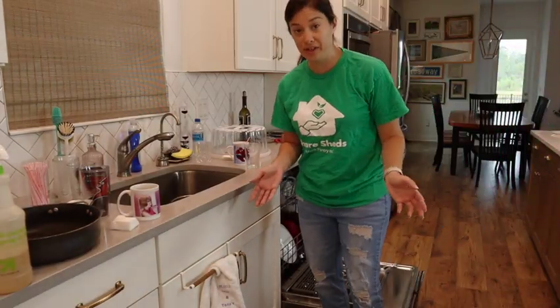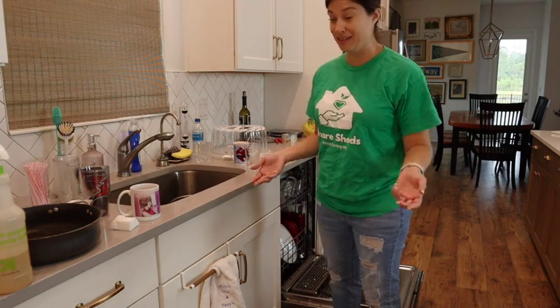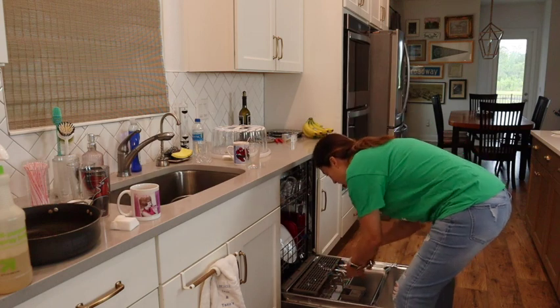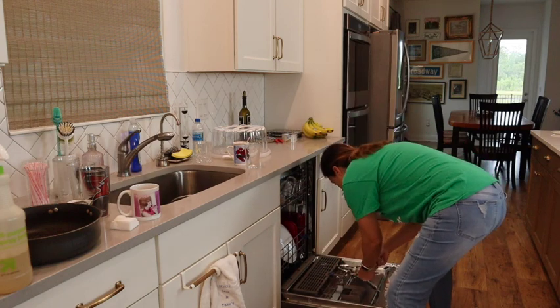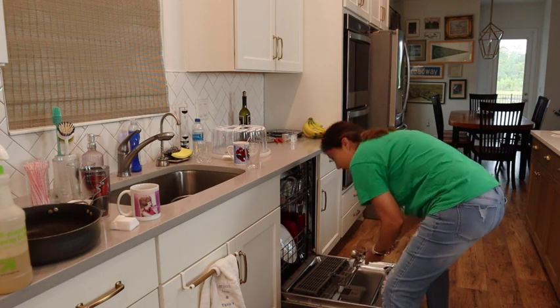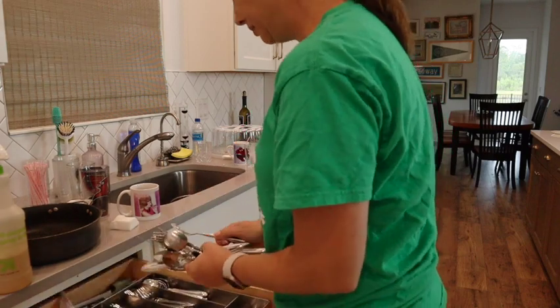Okay, so I normally don't take you with me to unload my dishwasher, but today I feel like you might motivate me to get it done faster. Usually I grab a kid and I make them do it. So I'm just gonna get this all taken care of today, so then we can just get right to business and get to cooking.